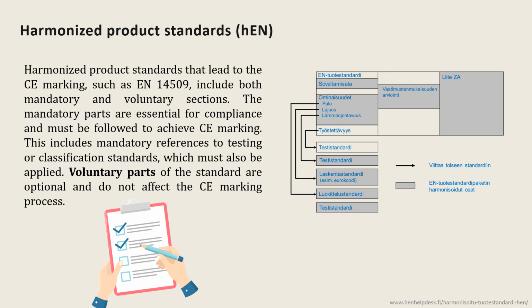As we mentioned earlier, when you see a CE marking on a sandwich panel, it is essentially a sign of quality and safety. But what does it really mean? As discussed earlier, the CE marking is based on harmonized product standards, such as the EN 14509 for sandwich panels. These standards are a blueprint for manufacturers, outlining the requirements that products must meet.